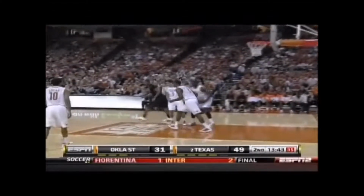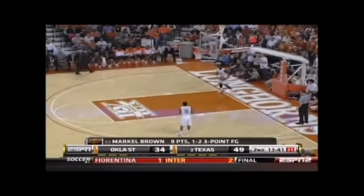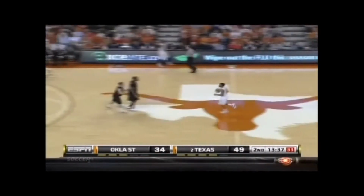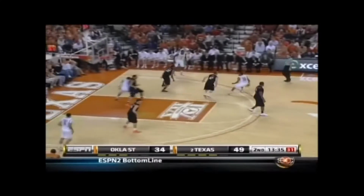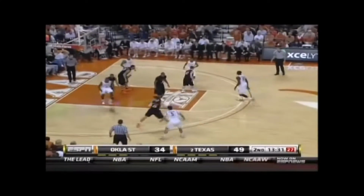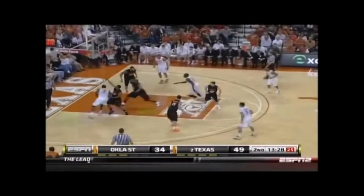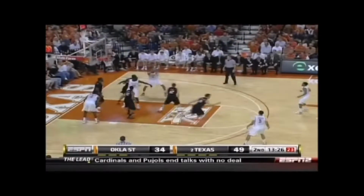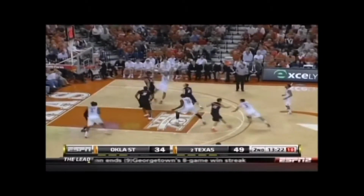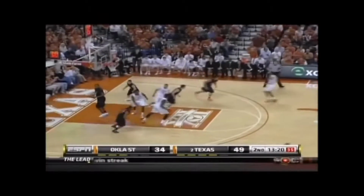Brown knocks it down. Gonna give him a three-pointer on that. Lead at 15. Oklahoma State still in search of its first road win in conference play this year. Hamilton on the block. Tough pass, but it found Johnson anyway. Johnson, wow, it's been that type of night.